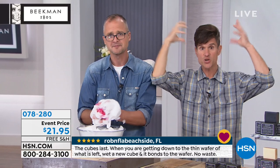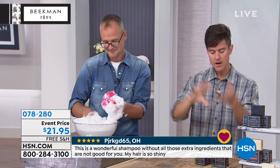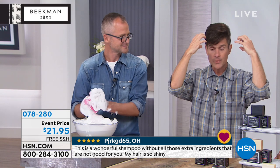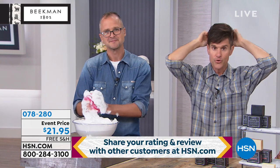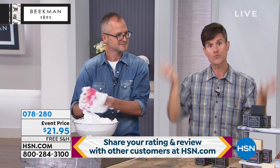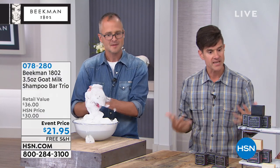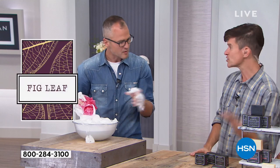Massage those suds into your scalp to nourish the scalp. And if you've got a little bit longer hair like me, you wet your hair, get the suds going in your hand, massage into your scalp, and then just run your fingers through the ends to the tips of your hair, and then rinse. And that's all you have to do. It's so simple. And again, with these three bars, you're getting a year's worth of shampoo.